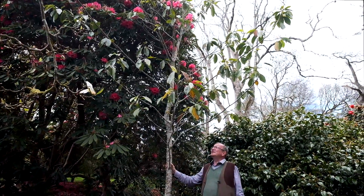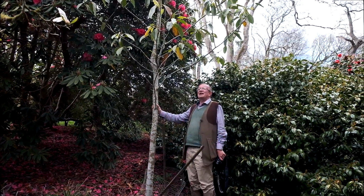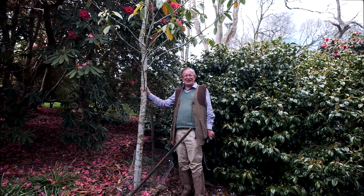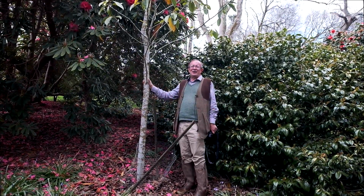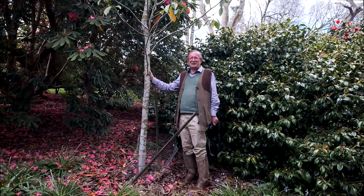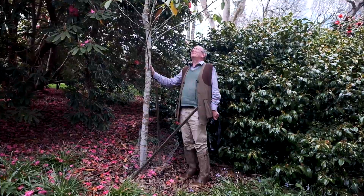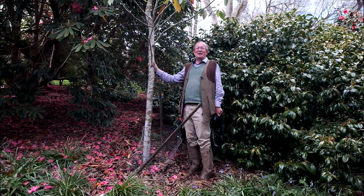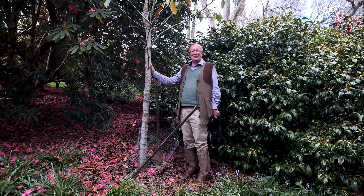You may think, looking at this tree, that the leaves look a bit sickly and yellow, but of course it's an evergreen and it's about to drop its leaves now that it's finishing flowering, and the new growth will come, and that's what evergreens like Michelias do. So there's nothing to worry about looking at a few yellow leaves. The flowers are yellow, but apologies, you can't really see them.